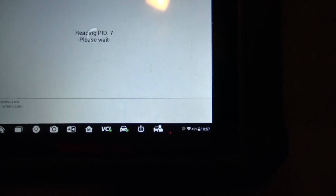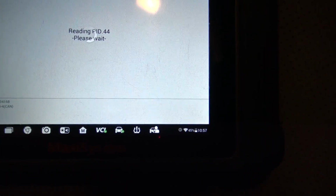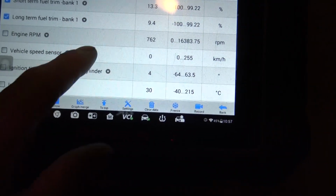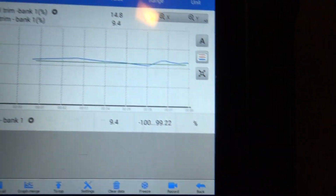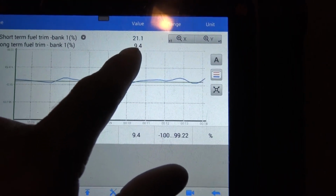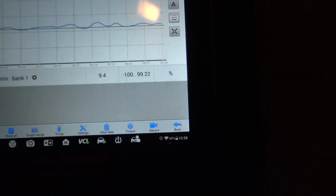I did test drive this looking at the fuel trims, and it was hard to catch anything, to be honest with you. I really couldn't catch it going on the road. I did a recording, but here we go. Long term and short term, that's what I'm concerned with here. Let's go ahead and just show these and graph and merge them. So we have our long term and short term. You see, if you take your long term and add it to your short term, we're way high. 9.4 plus the 10, that's pretty high.